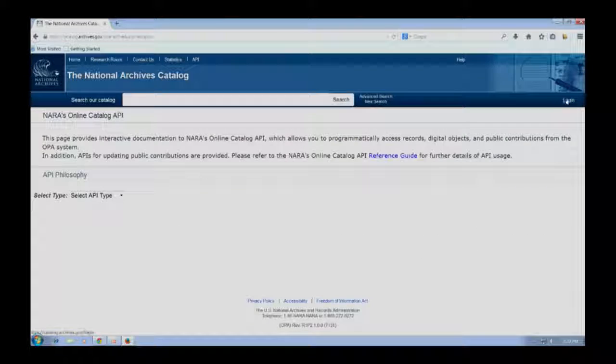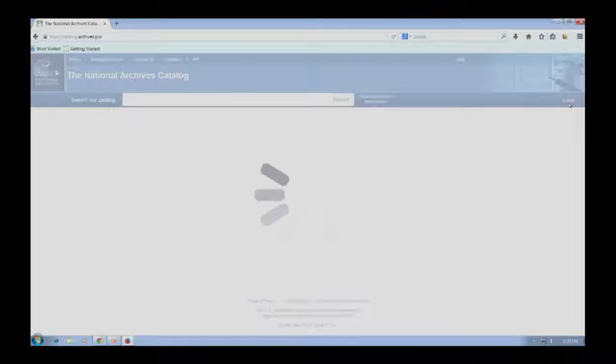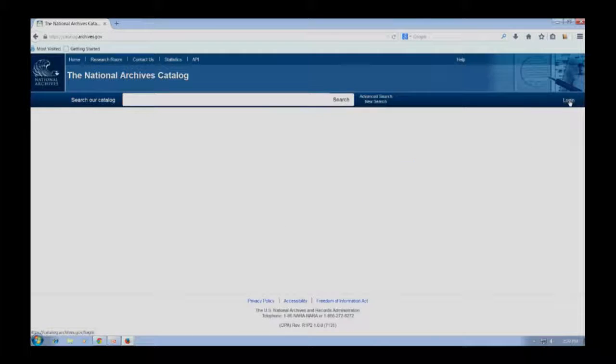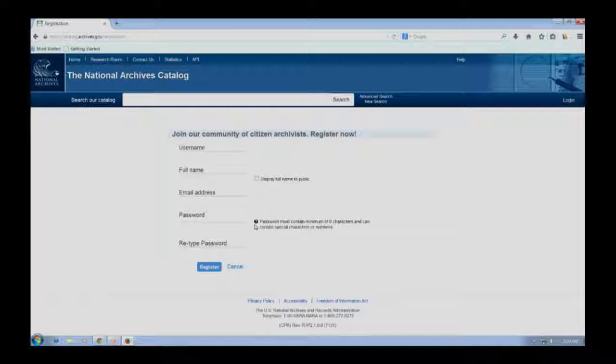Oh, yes. Thank you for bringing that up. I should have gone more into this. So I'm going to log out. If you don't have a username, if you hit this login button right here, you'll come here, and if you're not registered already, there's a link down here at the bottom for not registered. If you click on that, all you need to have is a username. You have to enter your full name. We're not going to verify whether it's true or not. And you can also choose whether or not you want the full name displayed, and then just an email address and a password. That's all it takes.